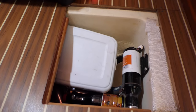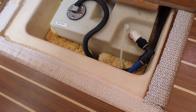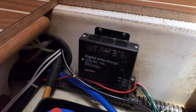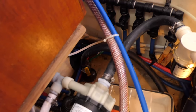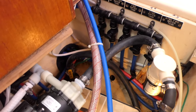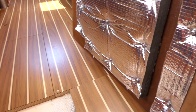Beneath the floor panels, we find the macerators for the blackwater tanks, storage, water tanks, as well as the starting battery with echo charger, air conditioning water pump new in 2019, Y-valve and strainer for air conditioner and water maker, and the manifold for the 5 water tanks, which hold 200 gallons of fresh water. This compartment also features extra sound insulation for the water pumps.